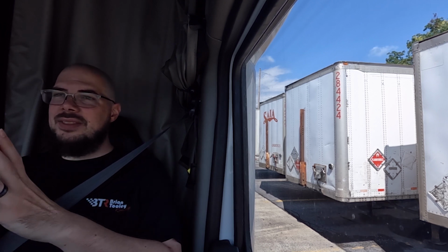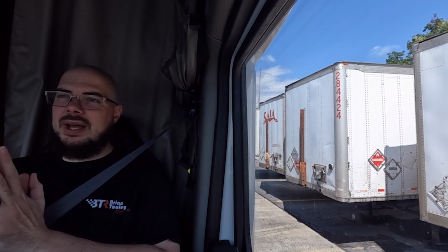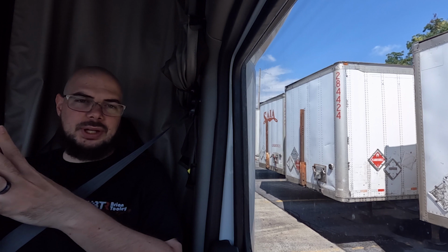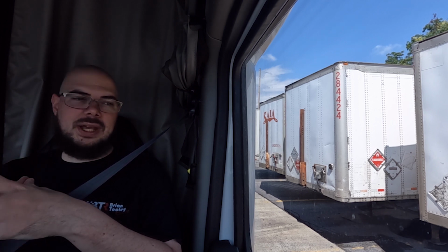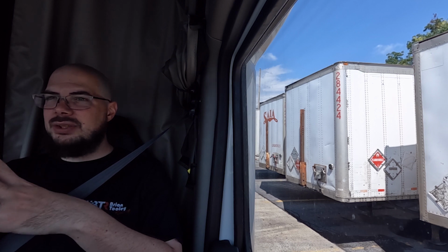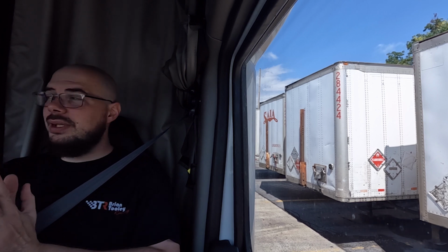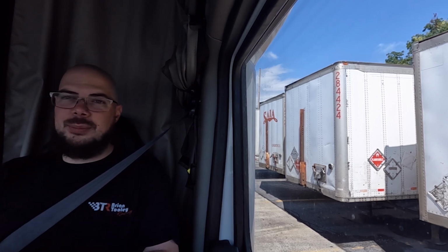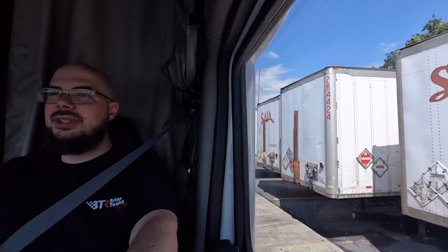So in the next few weeks, days, months, whatever, we're going to be in what I like to call trailer roulette. When you do a drop and hook, it's like Russian roulette if you're going to get a horribly maintained trailer, or if you're going to get a good one, like a new one that doesn't have any problems, you can hook up and go. So we are officially in trailer roulette when we get done with this.